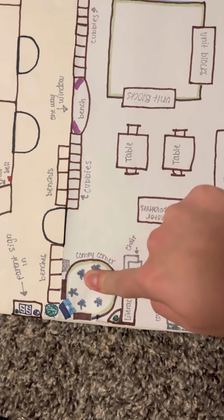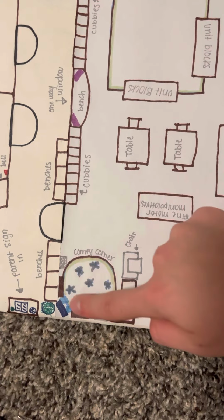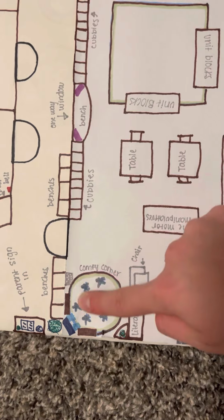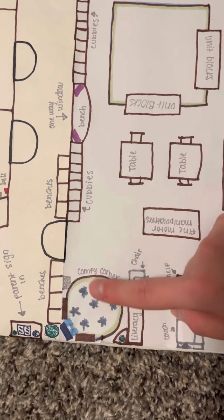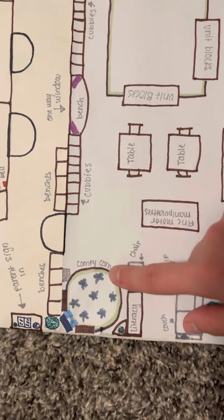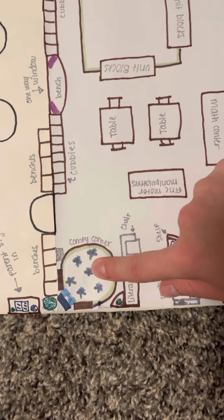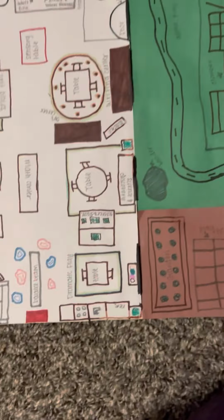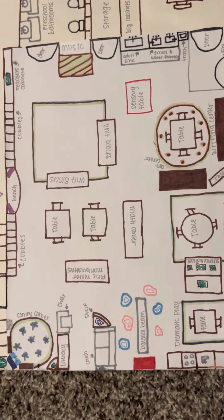Ideally, one child in this center, because this is the comfy corner. This is the relaxation corner. This is where you come if you want to be by yourself, or if you need help regulating your emotions or processing your emotions, if you want alone space. Ideally, this is a one-child area, but it can hold two. So yes, that is my indoor space.